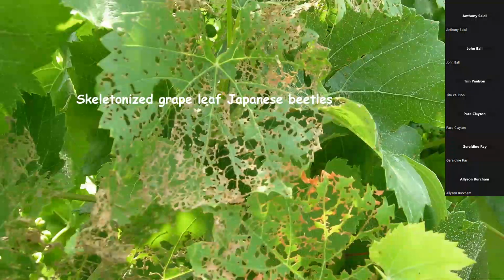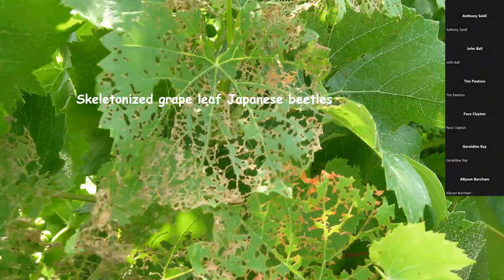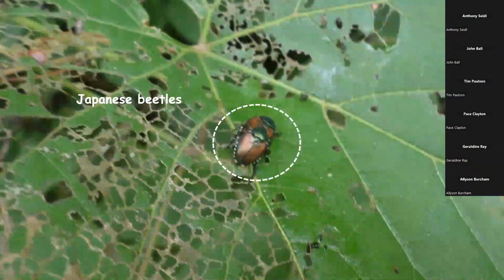The one you need to be looking for now are Japanese beetles. Japanese beetle adults are starting to come out, and I've already been getting some pictures of grape leaves, hydrangeas, lindens. Those tend to be their favorite foods in urban areas. And there's one of the adults.